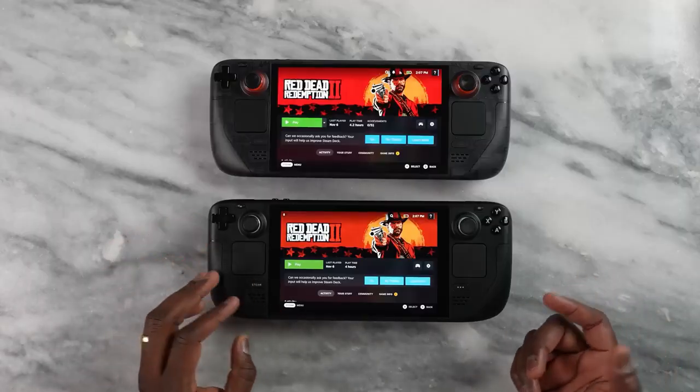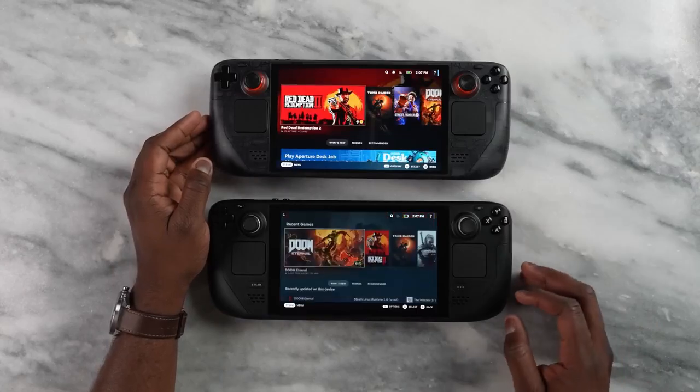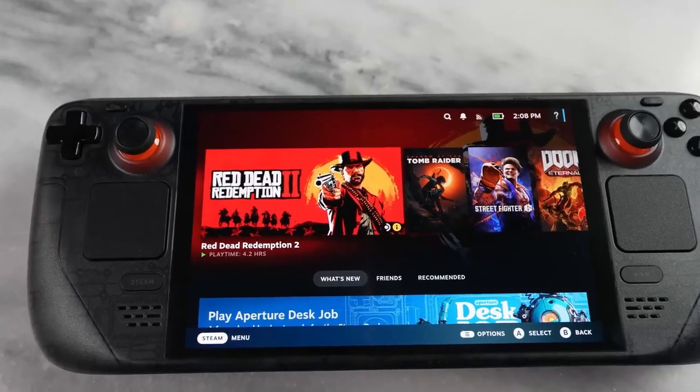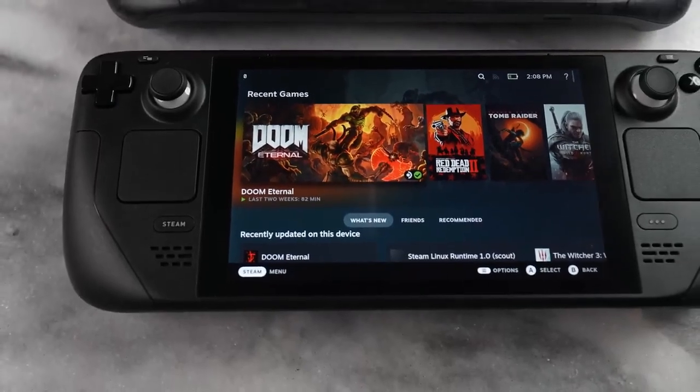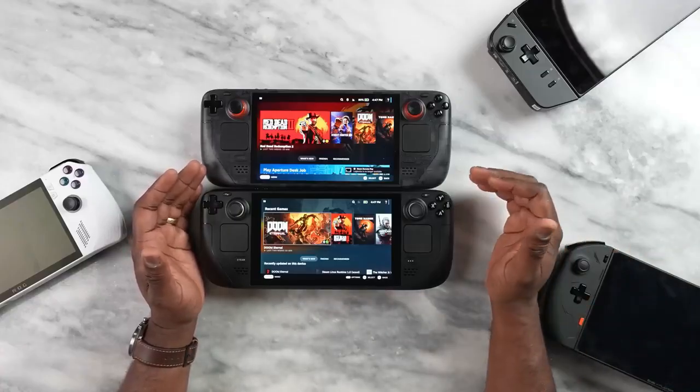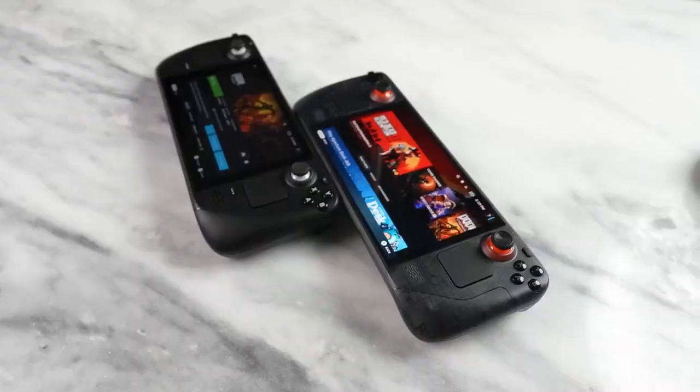Now, the Steam Deck OLED has an OLED display instead of, of course, an LCD display. So it's clearly much sharper, brighter, and richer in terms of colors. It also has a higher nit rating of up to 1,000 nits of max brightness. So it looks brighter just comparing both of them at the same time.